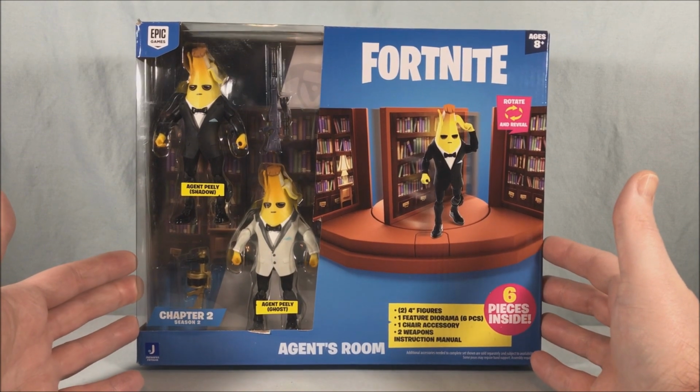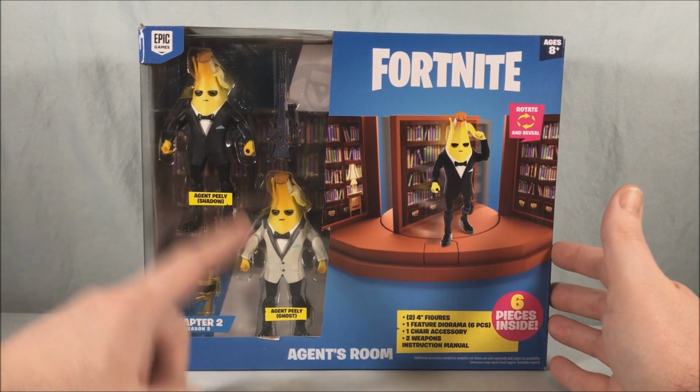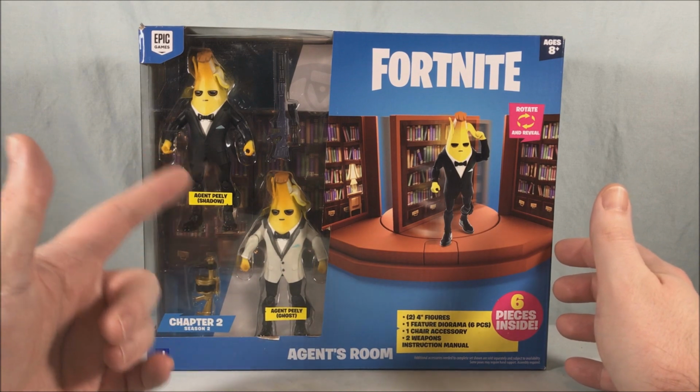Today we are taking a look at the Fortnite Agent's Room from Jazzwares. This has two 4-inch figures. You have Agent Peely Shadow and Agent Peely Ghost. I think these look phenomenal. I am super excited for these.